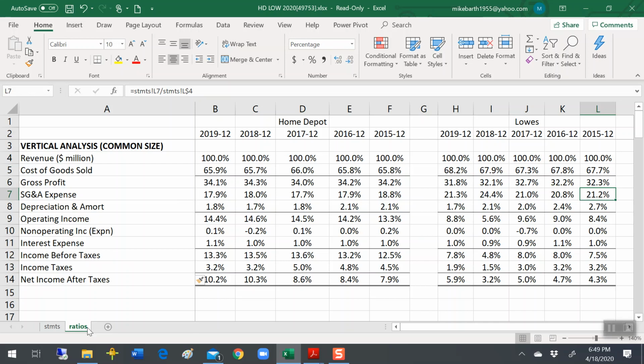So if both companies are competing for the same janitor, and you're paying the exact same amount to the janitor at Home Depot and Lowe's, but Home Depot is generating more sales, the janitor's salary is a lower percentage of the sales. So that probably represents economies of scale. Home Depot is larger. Home Depot is about 60% larger than Lowe's. And so that's the reason there's just an economy of scale there.